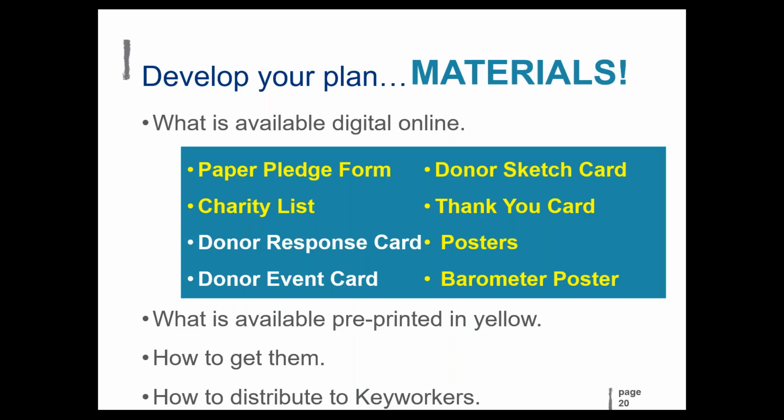So the next step is to develop your plan and get the materials. See slide number 20 with the list of what's available for you. You will see paper pledge forms on this list, the charity list, which is soon to come, donor response card, donor event cards, the sketch cards, thank you cards, posters, and barometer posters. On this list, you'll see that some of them are highlighted in yellow, and that means that your zone has decided to have these pre-printed. So you can contact your local outreach coordinator to get the pre-printed materials, and also you can print these off your desktop as well, because they will become available on the website.